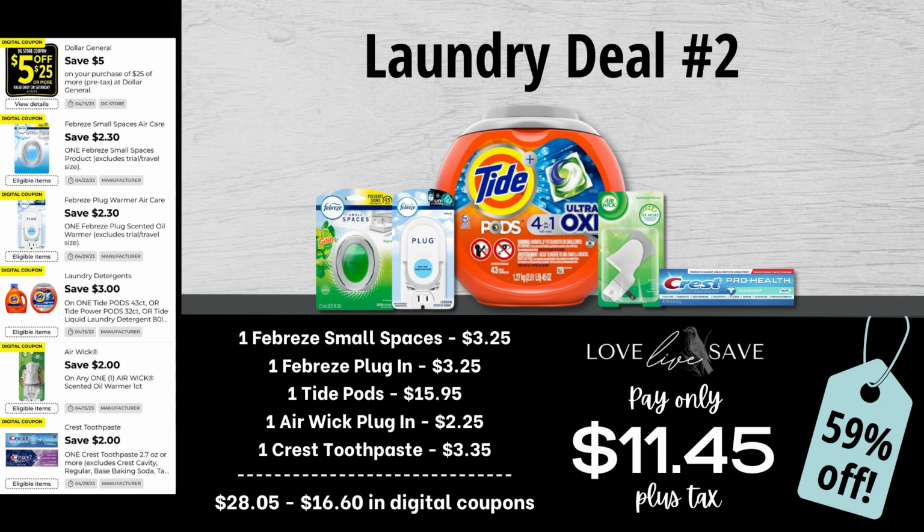If you love Tide Pods, this is such a great time to stock up. We have so many Tide coupons right now. Such a great opportunity to stock up. That's what we're going to do in laundry deal number 2.